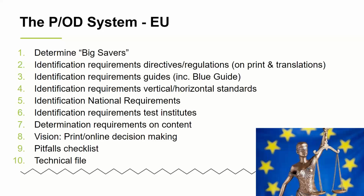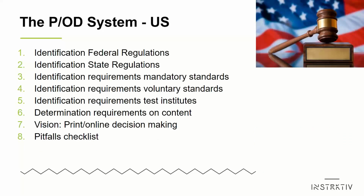The system to determine what you can publish online and what you can provide printed, I've called the POD system, print or online determination. For the EU, it consists of these 10 steps, and this webinar will be recorded, so you can always go back to the beginning. This is the system for the EU. We're going to discuss it in more detail. And this is the system for the US. The US looks a little bit easier, and actually that's right, because the European Union has more things to consider.